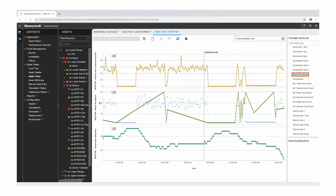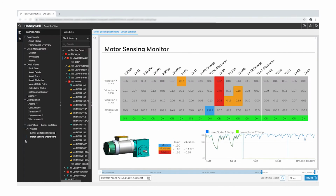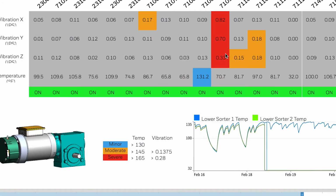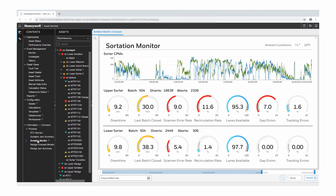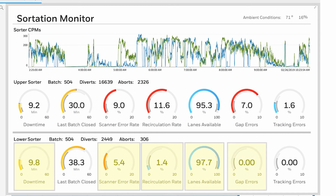These powerful tools can also be customized to display your operation's unique asset health and performance dashboards or trending data workspaces. For example, this motor sensing monitor allows you to view the vibration and temperature status of motors in your critical path. Issues are color-coded for minor, moderate, or severe status indicators. Another dashboard allows you to monitor line sorter performance indicators, such as downtime, no read rates, recirculation rates, lane availability, gap errors, and tracking rates.